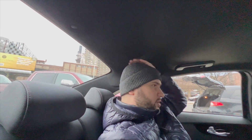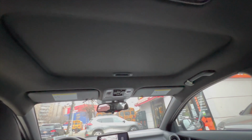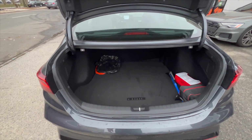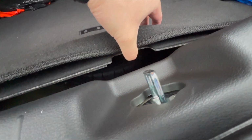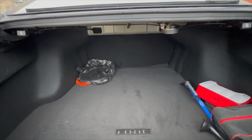In terms of the headroom, as you can see, plenty of headroom here. I'm 6 feet tall, and it's enough. And you have a sunroof, as you can see as well. Let's check out the trunk space. You have to have a key fob in your pocket, and there's a button right under the logo. And as you can see, it's a large trunk here, and you also have a spare tire that is right under the floor of the trunk. And there is plenty of room here. You can also drop down these back seats to have pass-through storage.